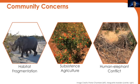In Zimbabwe, a majority of the country's 1.5 million smallholder farmers are subsistence farmers. In Botswana, over 70% of the population depends on subsistence agriculture for their livelihoods. As elephants pass through agricultural fields and human settlements, they trample and raid crops, destroy property, and threaten residents, tainting human perceptions of elephants and complicating conservation efforts.